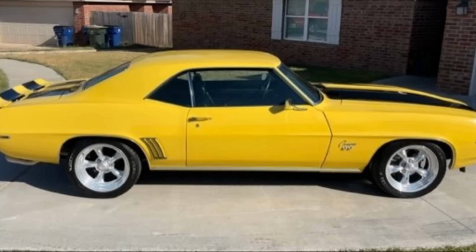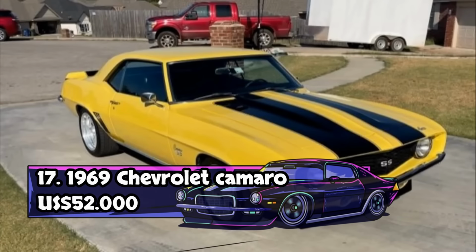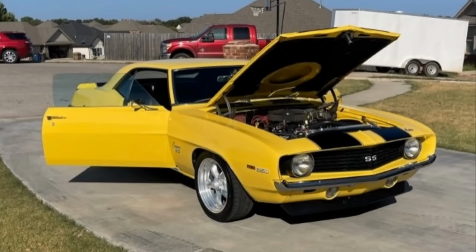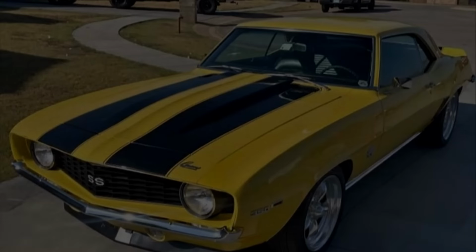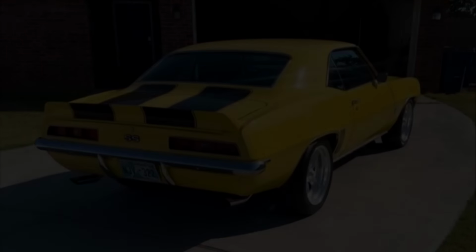Number 17. This 1969 Chevrolet Camaro, offered at $52,000, is a professionally built pro-touring street machine that blends vintage muscle car aesthetics with modern performance and drivability. Located in Oklahoma City, Oklahoma, this rust-free Camaro is powered by a stout 383 cubic inch stroker small block V8, producing over 500 horsepower. Only 7,500 miles have been logged since the engine's build, which includes premium internals like an Eagle 4340 forged crank, Wiseco forged pistons, Scat I-beam rods, and AFR aluminum heads.